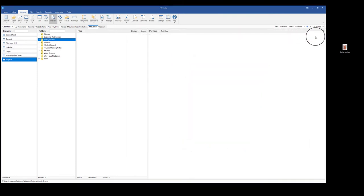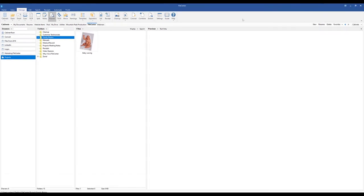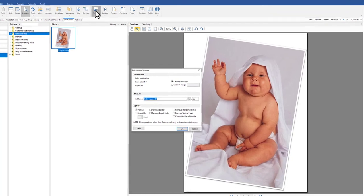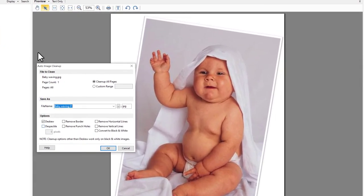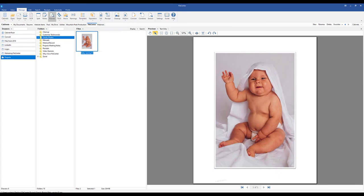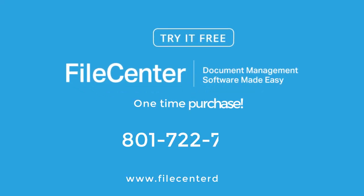And in addition to scanning, you can also drag and drop directly into FileCenter. I click on it, and then the cleanup tool button and the deskew and OK, and automatically the image is straightened. Automatically. With the FileCenter automatic cleanup tool, crooked documents are a thing of the past.